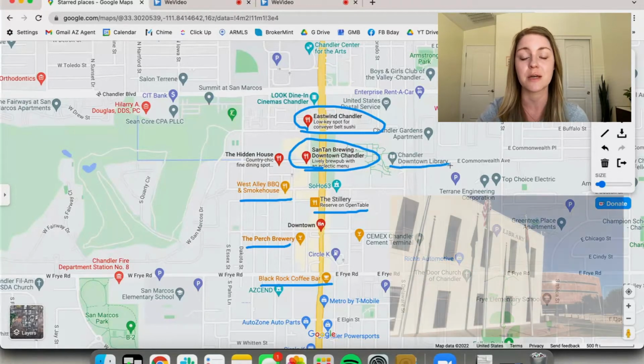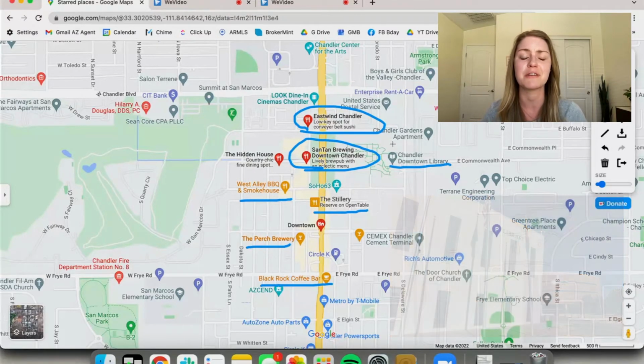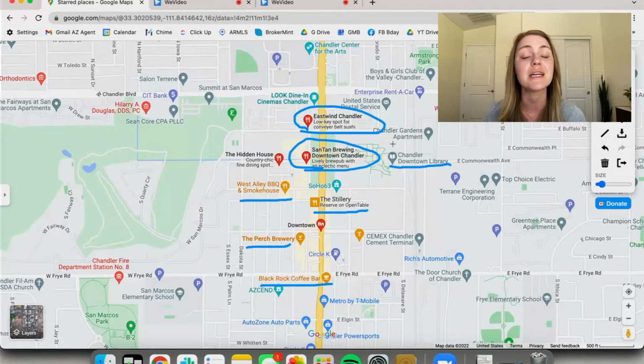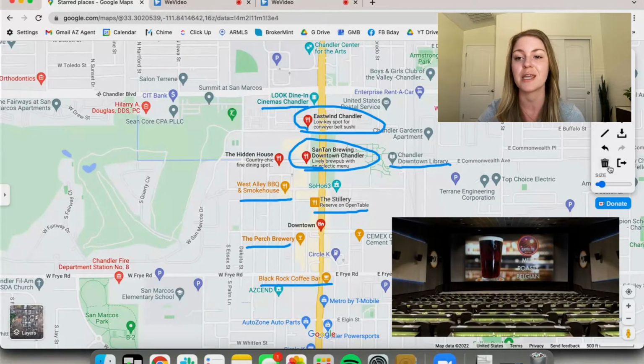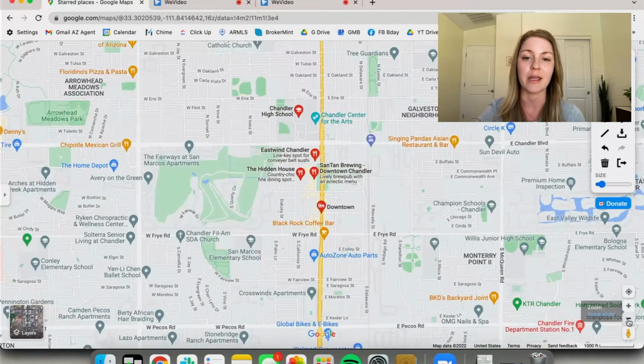You also have the Chandler Downtown Library, which is really cool. I don't know if people still really go to libraries anymore after all the craziness of the pandemic and everything that's been happening, but it is there. So you can still access the library. They'll actually bring your books out to the car as an option as well. So there's just a lot. They also have dine-in cinema and theater. They've got arcades. There's just so much to see and do all in this little downtown area. And it is kind of cool to see the historic buildings and everything like that.